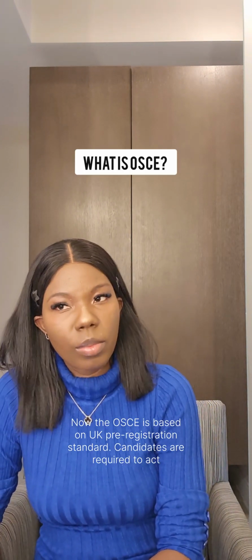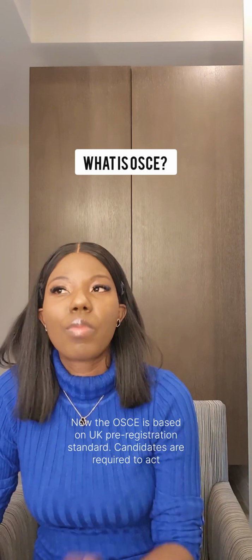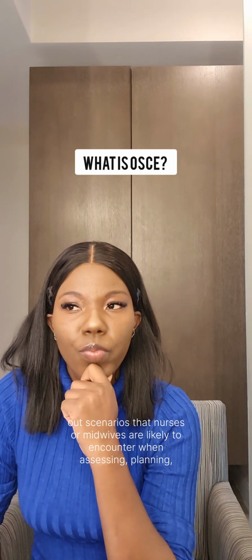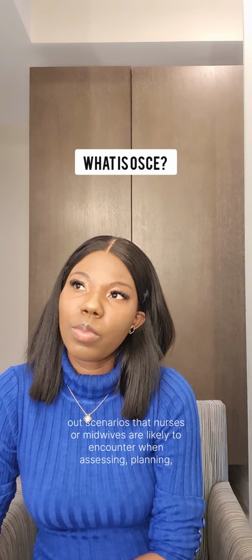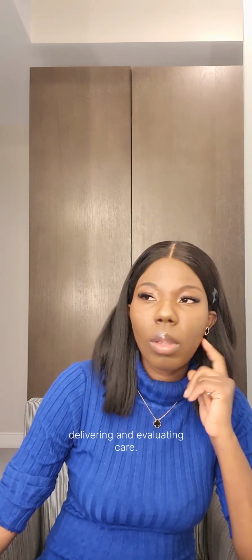Now, the OSCE is based on UK pre-registration standards. Candidates are required to act out scenarios that nurses or midwives are likely to encounter when assessing, planning, delivering, and evaluating care.